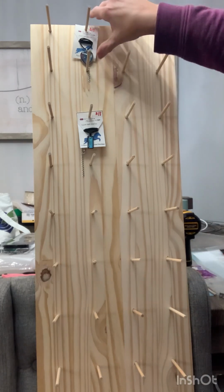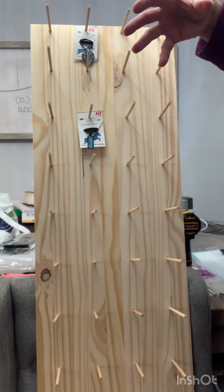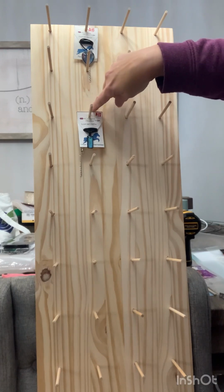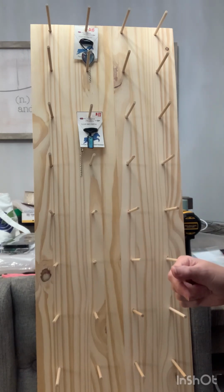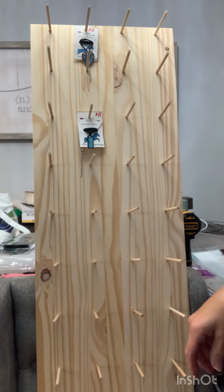But I think they'll look really nice once I get this spray painted. I'm going to try to do a lighter color so these really pop, but since these cards are white, I may go with like, I don't know, maybe a mid-tone color, so the jewelry kind of pops. But yeah, that's my plan.